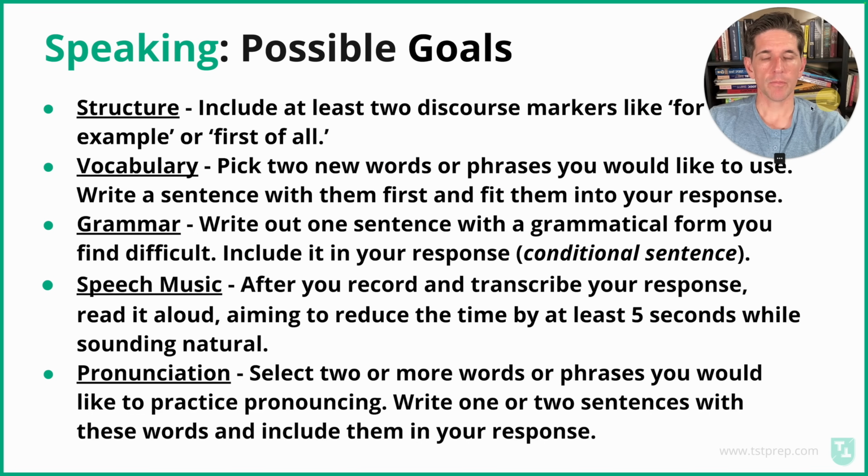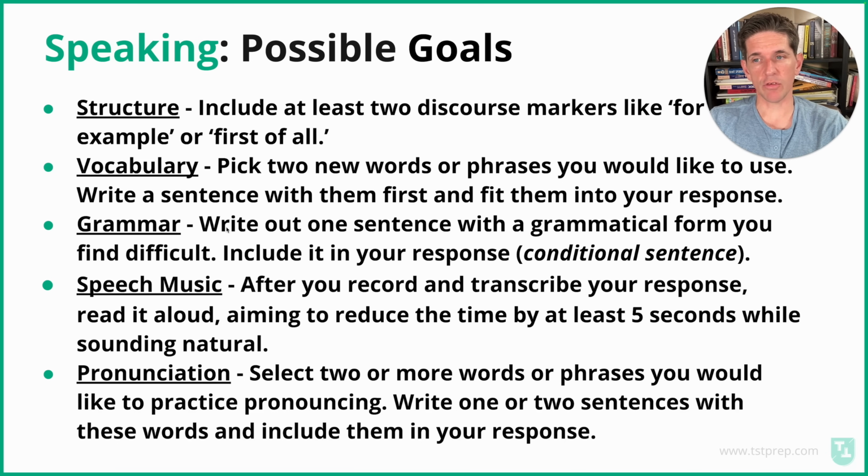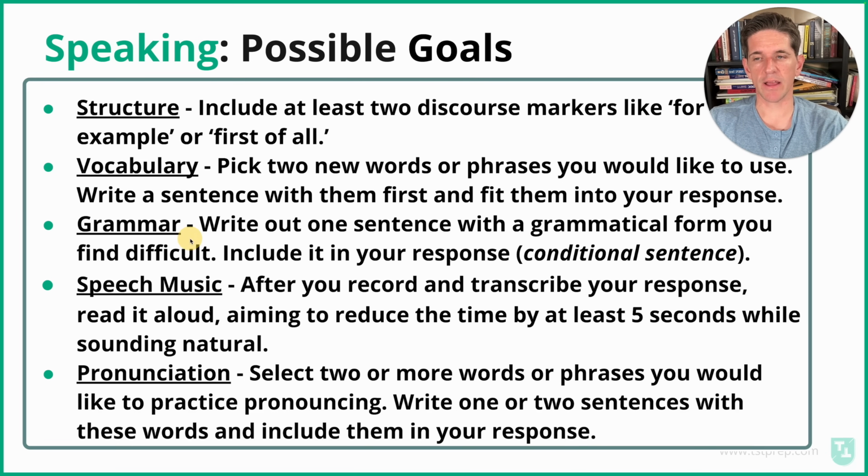So for example, for speaking here, there's usually one of these 5 weaknesses: structure, vocabulary, grammar, speech, music, pronunciation. And there will be activities. This is just one example of each. There'll be multiple activities for each that will be goals for you to set to try to achieve, to try to get better at grammar, to try to get better at vocabulary. For example, for grammar, write one sentence with a grammatical form you find difficult, like a conditional sentence. So you try to include a conditional sentence in your response.